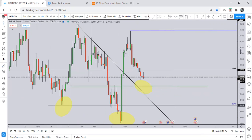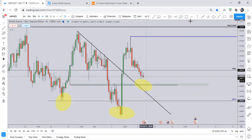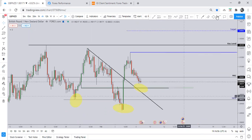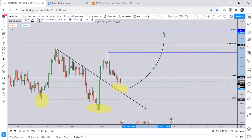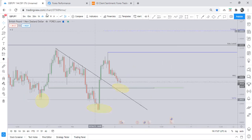So yeah, we're going to wait for the market to come to this level, see some rejection, and I'll be buying to here. So that's what I'm waiting for on the GBP NZD. Easy setup. So let's go to the next one.